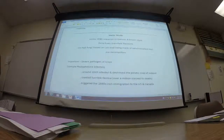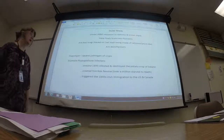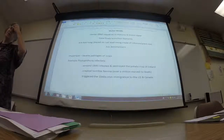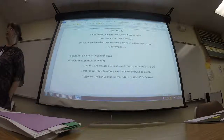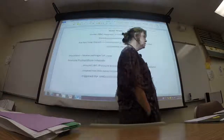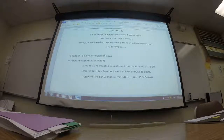Water molds. This one is a nasty. Phytophthora infestans. I want you to know Phytophthora. There was a massive immigration to Canada and the United States in the 1800s. People came from a very nice country, but they had to leave or starve to death. Some people did stay. That country depended on one crop, monoculture. Phytophthora went through. By the way, they keep changing what group they put it in. So they put it in fungus, and now in water mold, they'll put it somewhere else next year. Okay? It wiped out the entire crop.